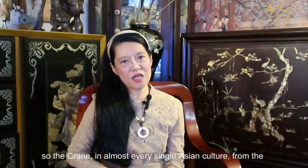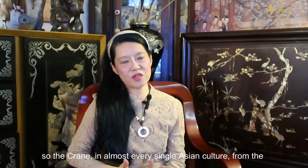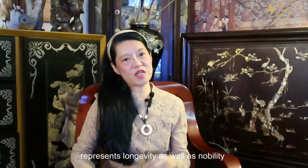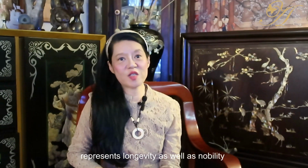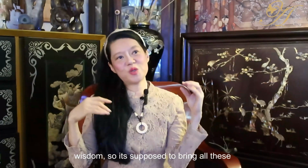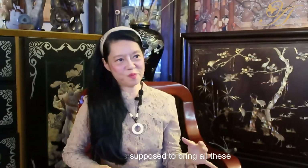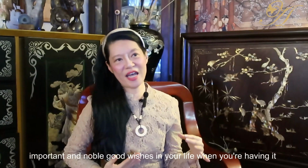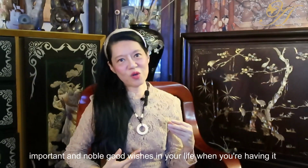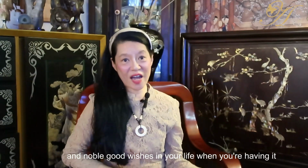So the crane in almost every single Asian culture, from the Chinese, Japanese, and Korean, represents longevity as well as nobility and wisdom. So it's supposed to bring all these important and noble good wishes in your life when you are having it.